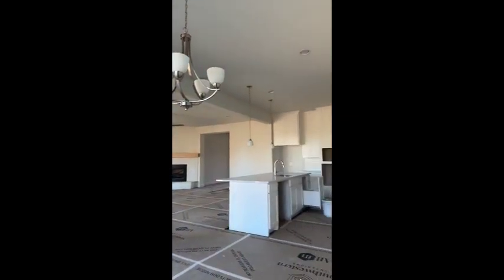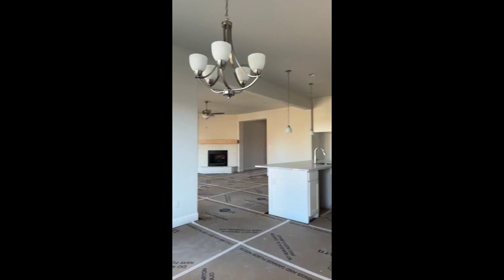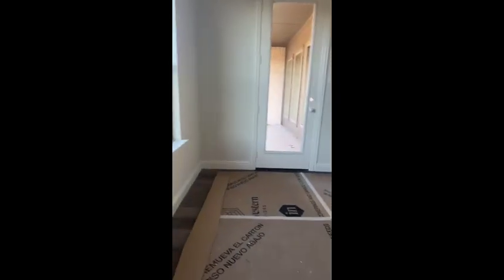If not, I have 8 options today. I got 8 options lined up. We'll be exploring 3 subdivisions. The price range is $364,000 all the way up to $424,990. All right.